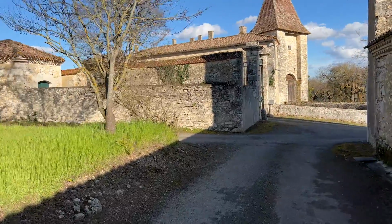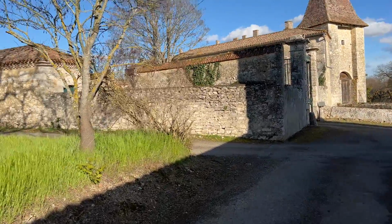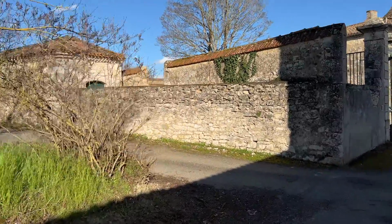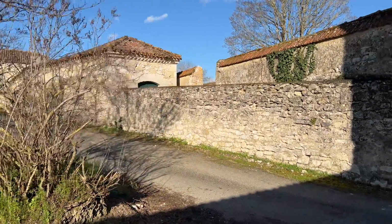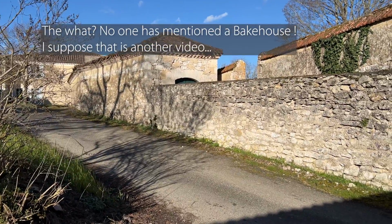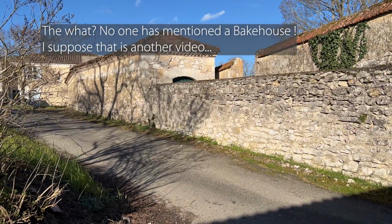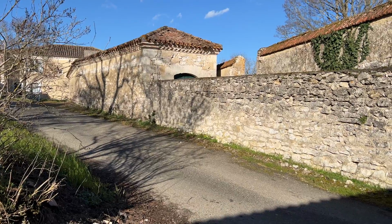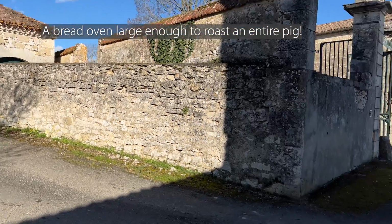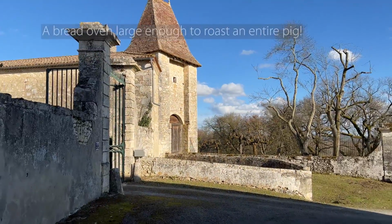Now this wall is the wall of our property on the village side. And you can just see there's a little bit of a building here. That is the end of the bakehouse. At the other end of this building, where we just see the little arched doorway, is an old bread oven. So one day that will get restored. And of course, there's our tower gate.